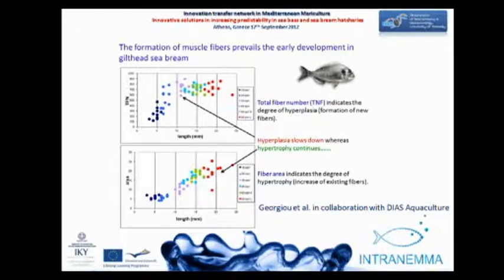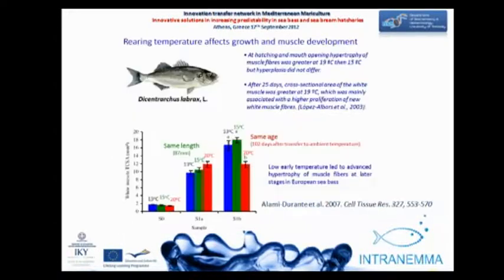And temperature is one of those factors. For example, you see here, there are two different studies for sea bass. In the first study, fish were subjected to 19 and 15 degrees, and they were tested at hatching and mouth opening to reveal that hypertrophy was higher for 19 degrees. That means that we had bigger fibers with higher temperature, but hyperplasia did not differ.